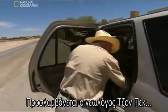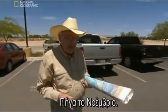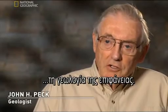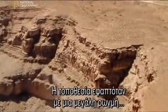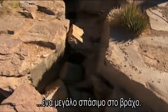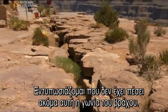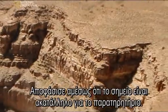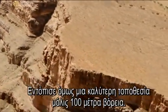The team hires geologist John Peck next to inspect the proposed location. I went out in November and spent a day mapping the surface geology at Eagle Point. And the location was right adjacent to a major crack, an open fracture in the rock. I'm amazed that that has not fallen yet, that wedge of rock. Peck immediately determines that the site is not suitable for the Skywalk. But he spots a better location just 100 meters to the north.